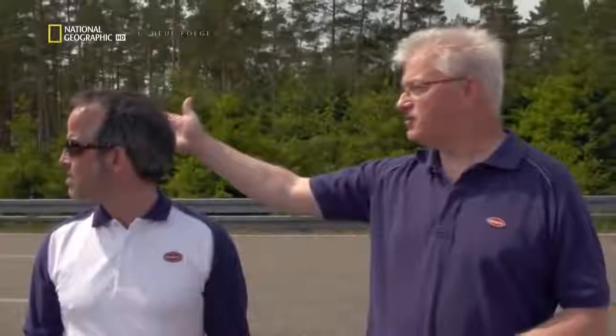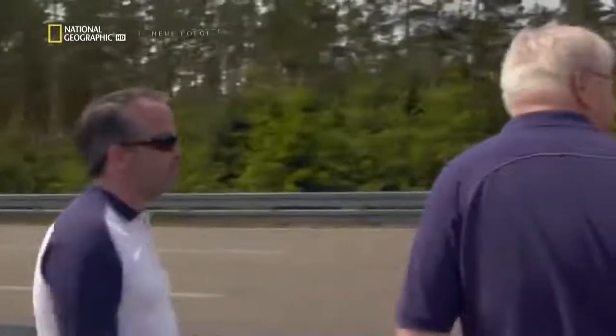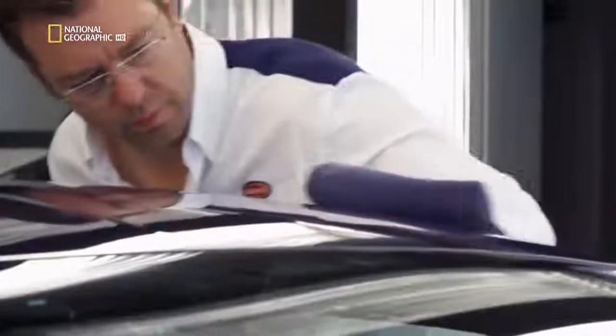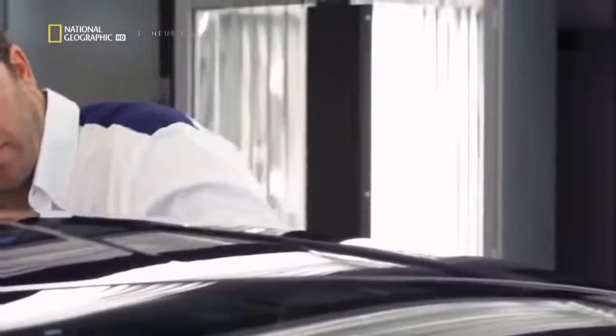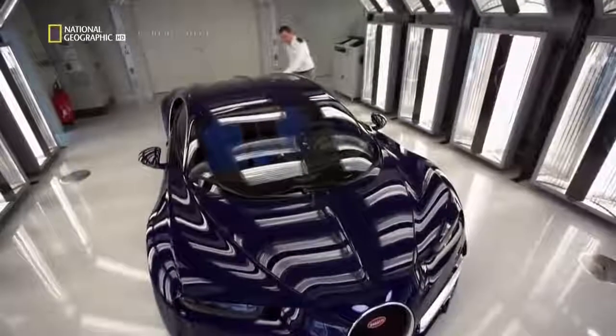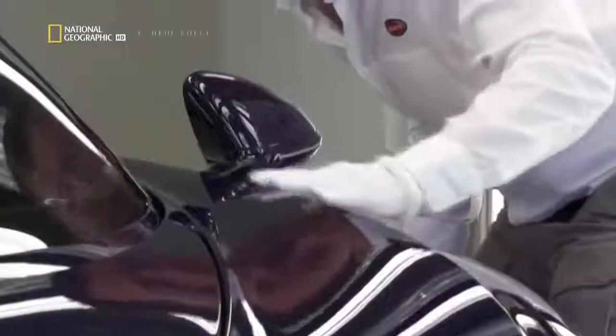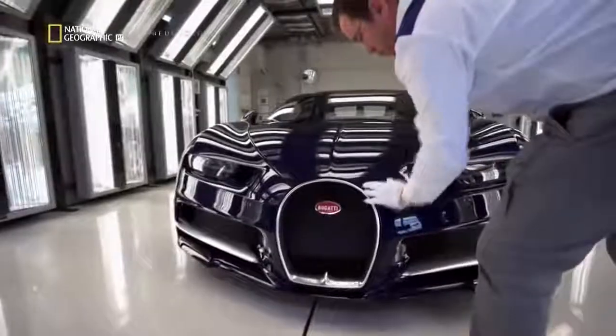We work very, very strong to improve each small detail. And now you can see, have a look at this. The feedback is very, very good from the driver. After years of late nights and hard days, the team has achieved the first step in their quest. They can finally deliver the very first all-new Bugatti in over a decade.